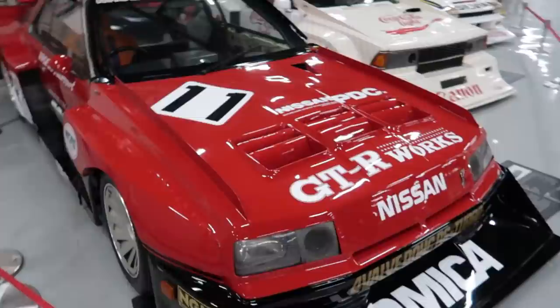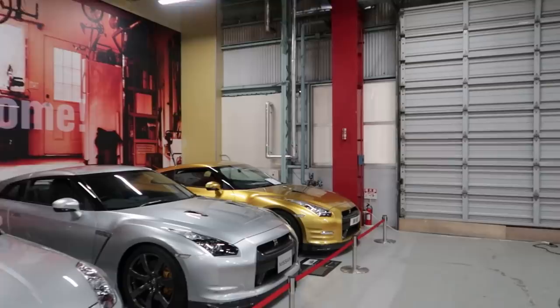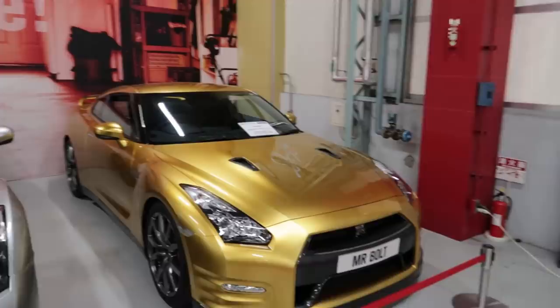I don't even know where to begin, guys. Oh my God. Let's look at the rally stuff. I don't know much about this. This is fairly new to the scene, I'm pretty sure. Oh man, look. Yo, this is Usain Bolt's GTR, special gold edition with the signature. There it is, guys. Very cool.